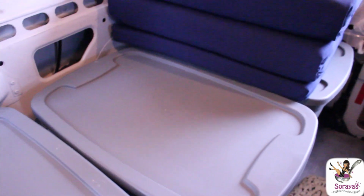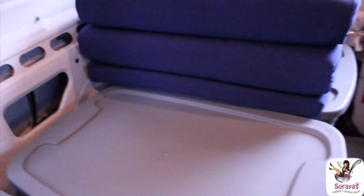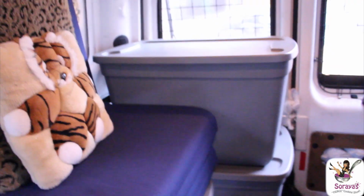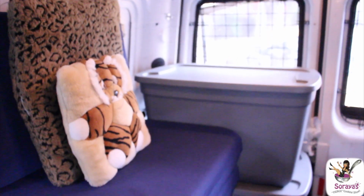See, so I just folded it up, right, and then I stack these. So I'm going to show you how I do that. Okay, so I stacked the containers. As you can see, there was 3. So I put the 3 out like for a bed, and then when I want to have it for seating, I have it like this.